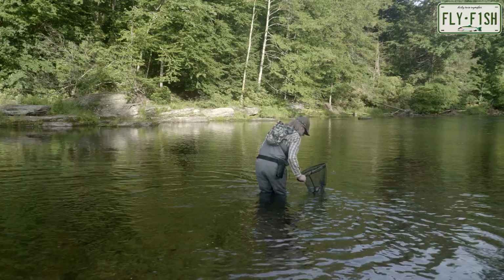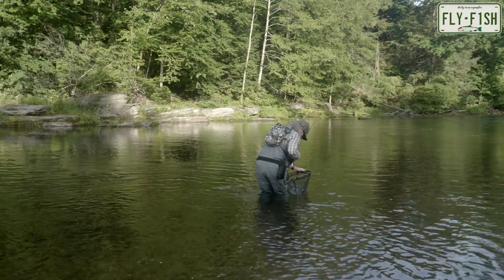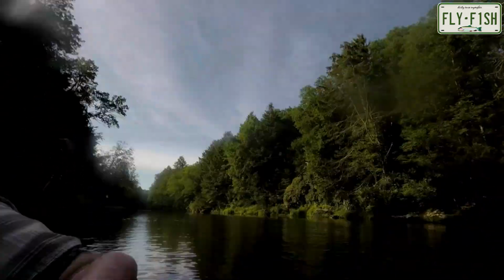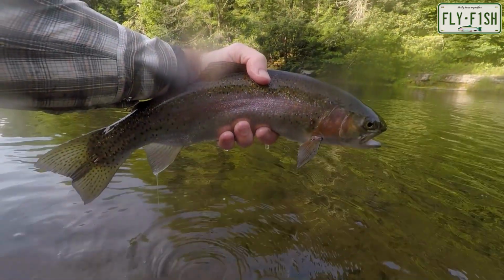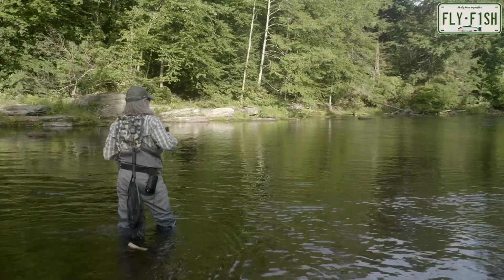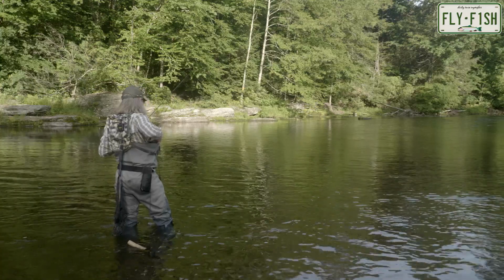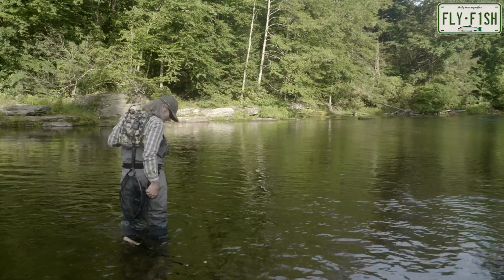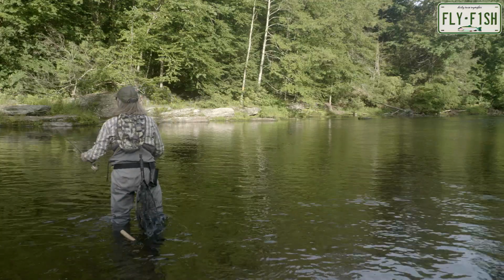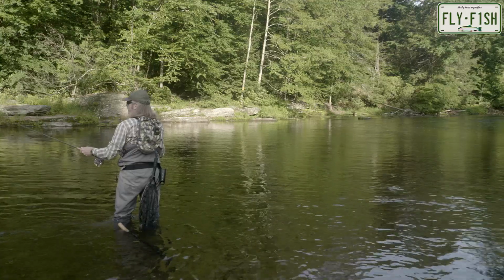Nice rainbow on cream mop. Really nice fish. It's a healthy rainbow on the cream mop. All right, man, got a little squirrely there with the freaking wading staff net. Took me forever to fight that fish, but we got him. Nice rainbow.